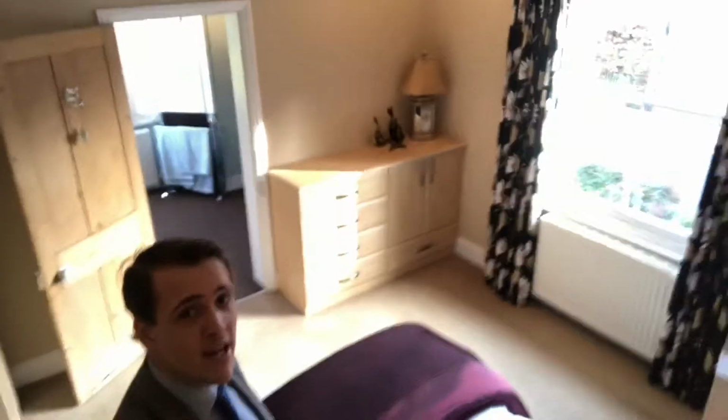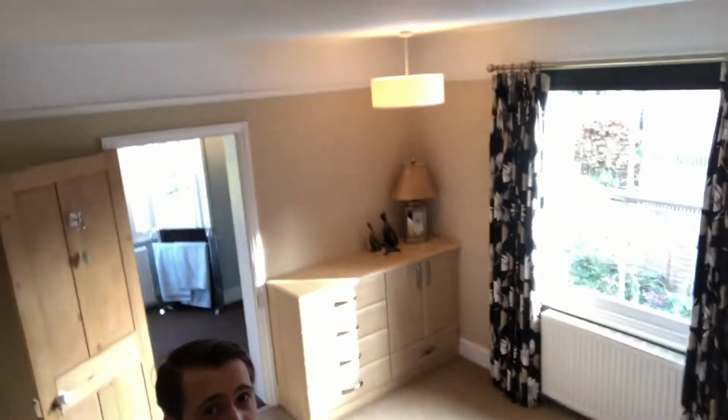And obviously the room itself is a great size. You can see that from here. Really, really fantastic size. 9-foot ceilings in this property. 9 foot, absolutely massive. So this is the ensuite bathroom to the third bedroom.